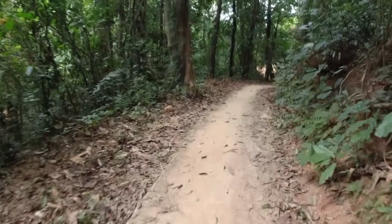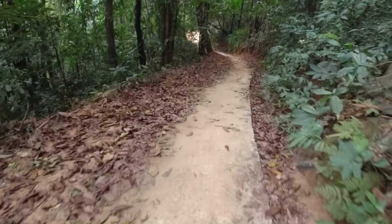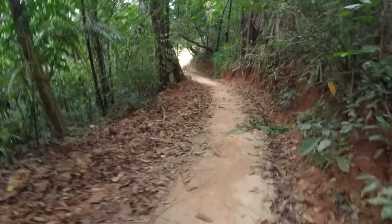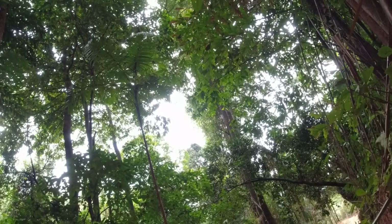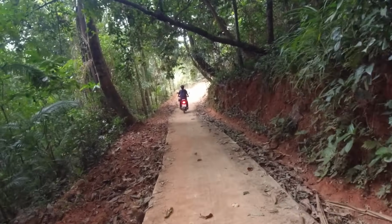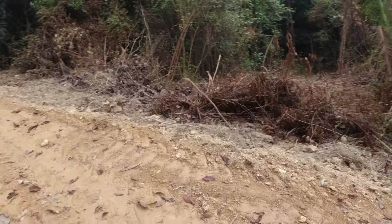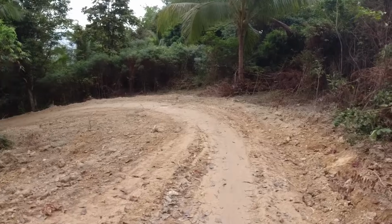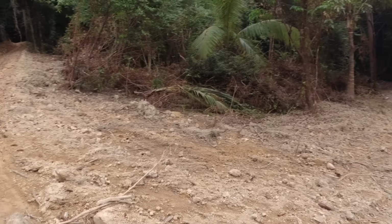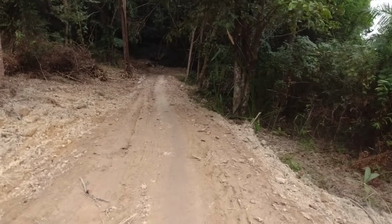So this one, you could actually motorbike. So far, oh, it's actually turned to cement, and somebody is coming behind me. And then it turns into a full-on road. Looks like they might be working on this one. And perhaps eventually this will be paved the whole way.